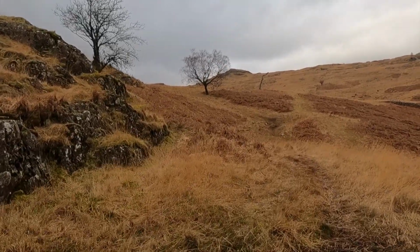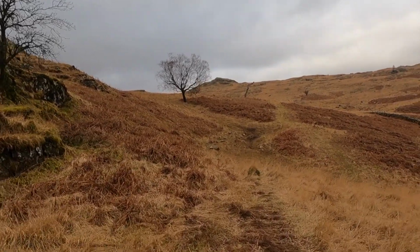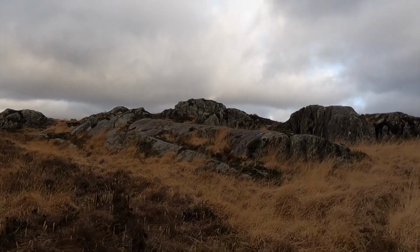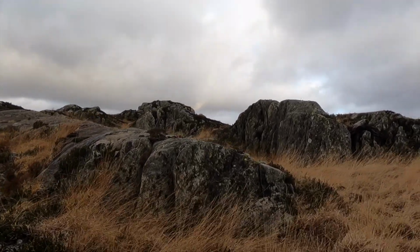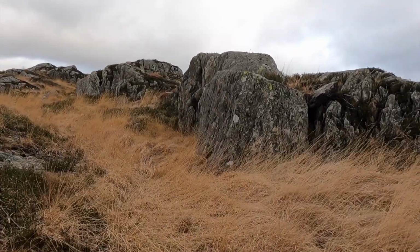So I'm now taking this path. Up until here it's been pretty much pathless, and it's pretty much pathless up here. I'm heading to what I think is the top of Grange Fell over there. Very boggy, it's wet underfoot.